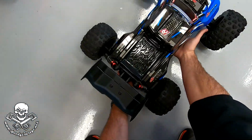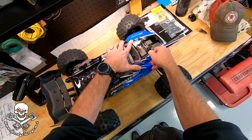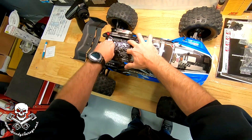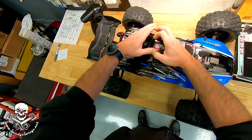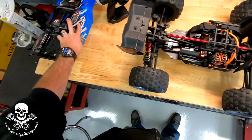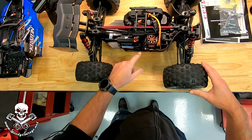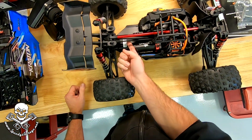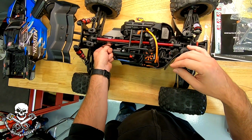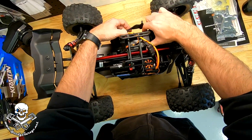Let's take a little closer look at the truck. Oop, I hear the charger beeping. I wonder if it's already done. So obviously that's the motor. It's got front and rear drive shafts, those are aluminum, it feels like, or metal at least. Brace, batteries go in here.